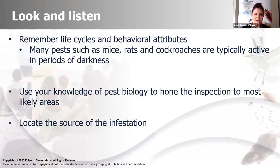So, for example, many pests such as mice, rats, cockroaches are only active in hours of darkness. To be fair, yeah, they can be active in the day, but sometimes you'll see increased prevalence at nighttime. So really consider carrying out the inspection at the right time of day to see, hopefully, the height of the pest activity. Use your knowledge of pest biology to hone the inspection to most likely areas.